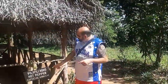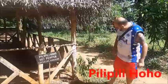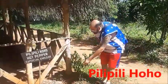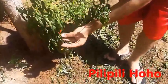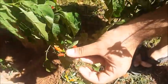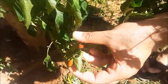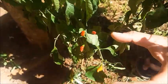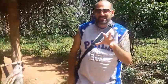So here we have a sign that says Piri Piri Hoho, hot peppers. So if you take a look at this, these are those tiny but deadly hot peppers. They are extremely spicy. This is similar to what grows in Congo. They call it Piri Piri Congolais. And when this grows to its mature size, its maturity, it looks very similar to a habanero pepper.